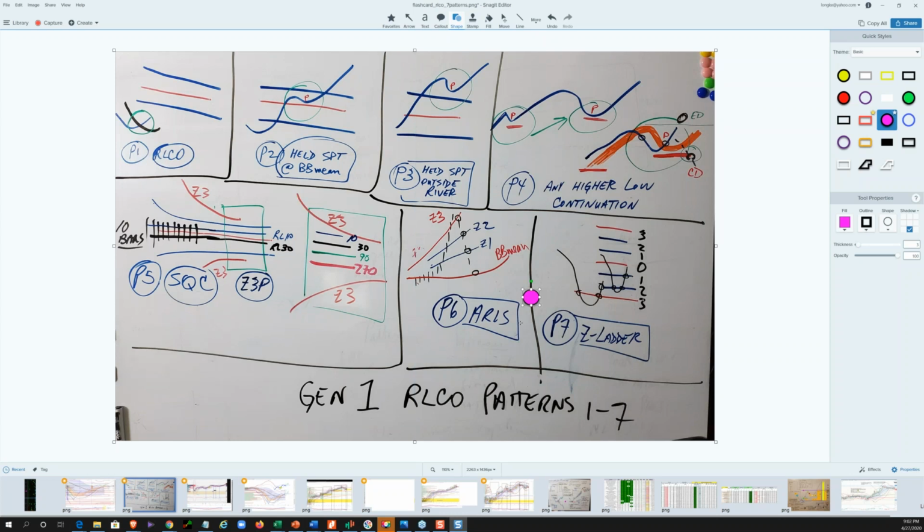So 7 patterns of the RLCO framework. This is the generation 1. Generation 2 are the patterns that we're teaching in the hybrid course. So the generation 1 patterns are still valid, but I use them more as a description of what's going on. So I have a shorthand, almost like a market classification or a status.